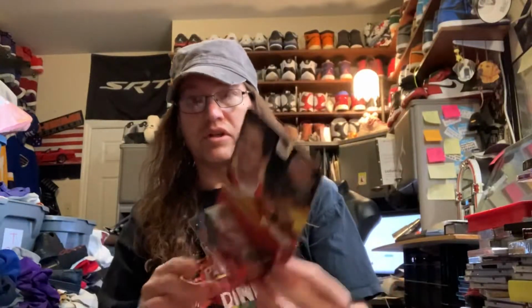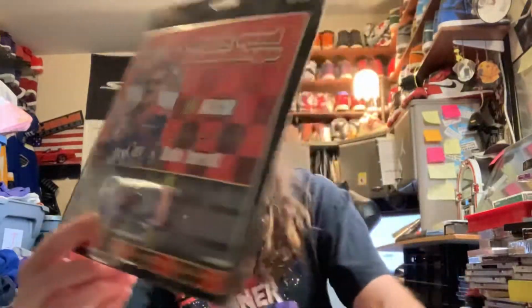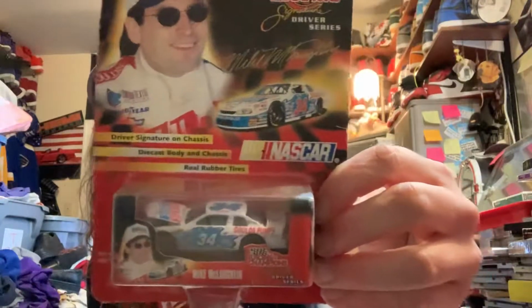So here we go, some more cars. Set. I didn't even pay attention to these when people were handing them to me. Now this model and I think the year before it.